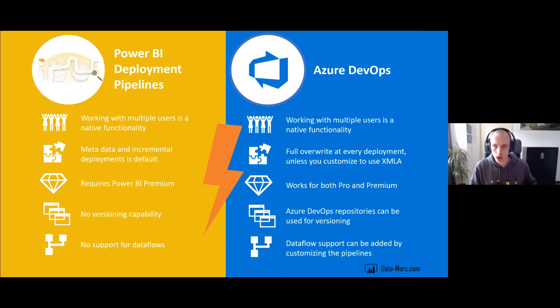In both scenarios, you can work with multiple users on the same solutions. In both scenarios, it is possible to share a pipeline with your direct colleagues. If you look at Power BI deployment pipelines, this covers incremental deployment, which is super powerful and uses XML endpoints on the backend. Because you will not overwrite your dataset, you don't have to do a full refresh of your dataset after each release. Whereas on the right-hand side, Azure DevOps does a full overwrite of the PBIX file, with the result that you have to refresh your entire dataset.